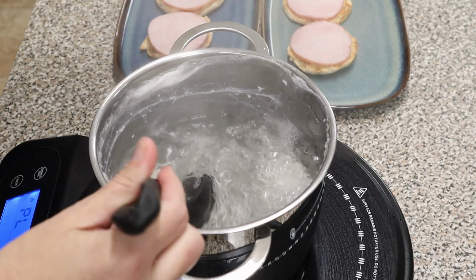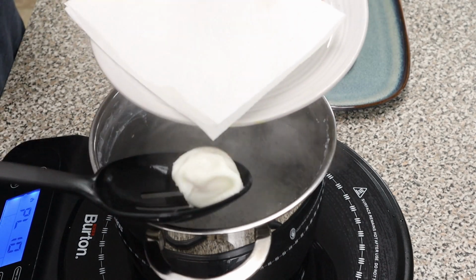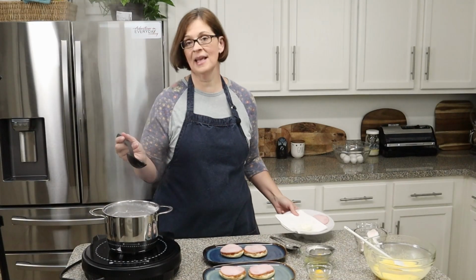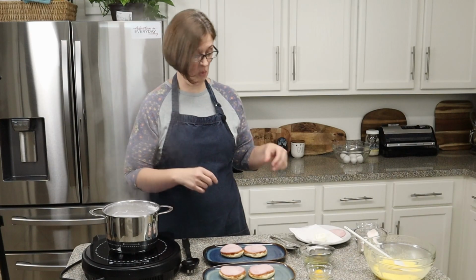All right, let's take out our 3-minute poached egg. And what we're going to do is drop it right on our plate, because we want to get some of that water off of it. We definitely don't want to put it on our biscuit all kind of watery.